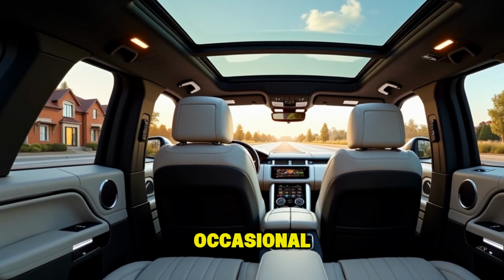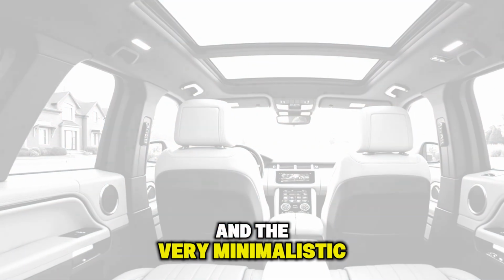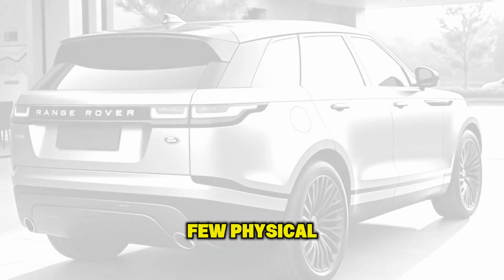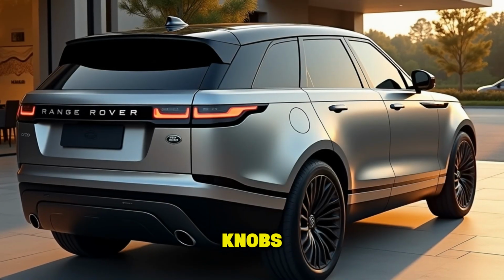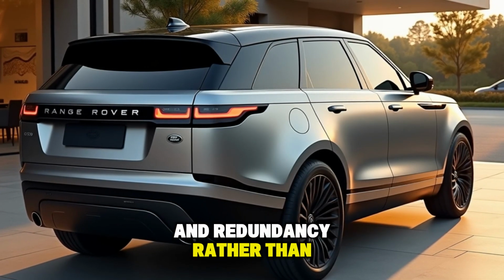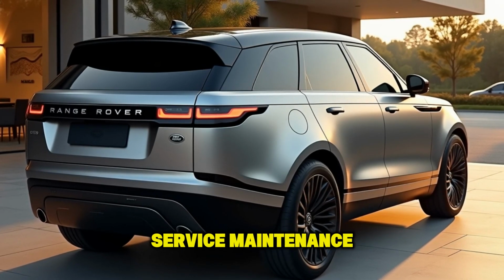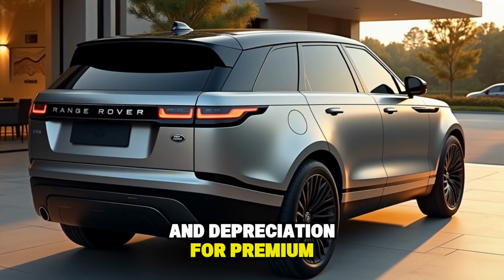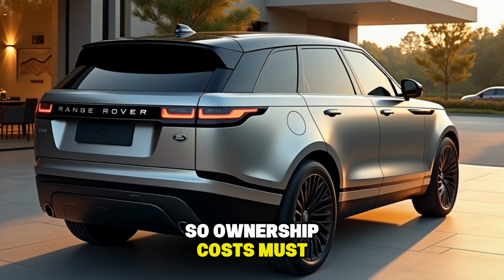Some also point to occasional slight lag in the infotainment system or certain software quirks, and the very minimalistic interior, with few physical controls, may not appeal to all users. Some prefer more tactile knobs, switches, and redundancy rather than reliance on touch controls. Others have noted that service, maintenance, parts cost, and depreciation for premium SUVs like the Velar can be higher than average, so ownership costs must be factored in.